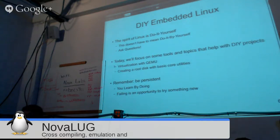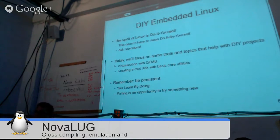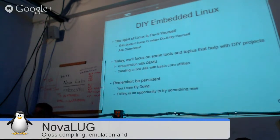So today I'll just talk about, like I said, a couple of tools that'll help you with your own do-it-yourself projects at home that you might be working on, including creating a root disk and populating it with basic core utilities. And I guess the little mantra: be persistent. Failing is an opportunity to try something new.